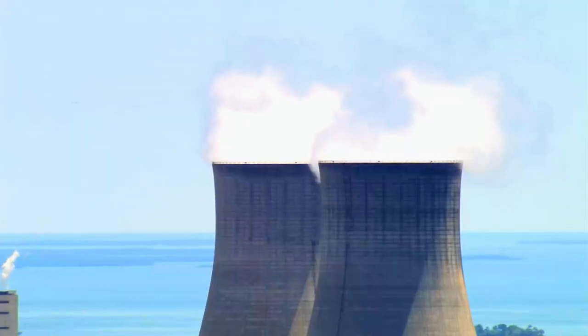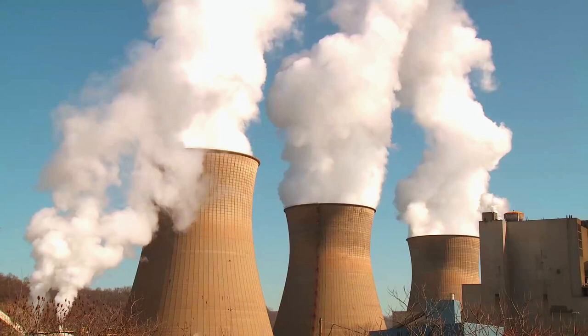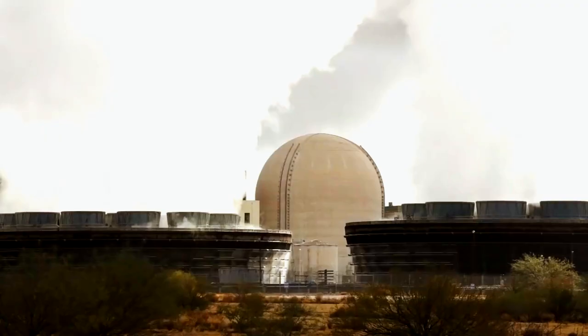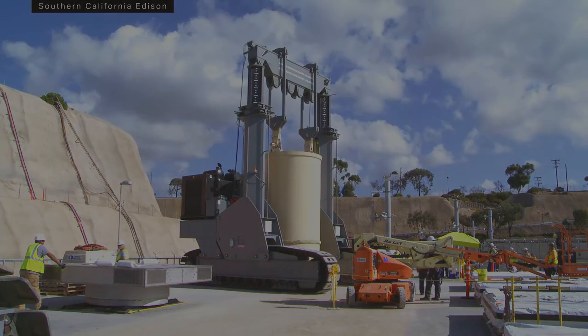So the plan has been stuck in limbo for decades, and nuclear power companies have been suing the government for missing that deadline. Meanwhile, nuclear plants keep operating. They produce about 20% of America's electricity and 2,200 tons of waste each year.